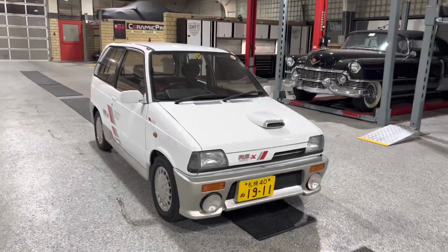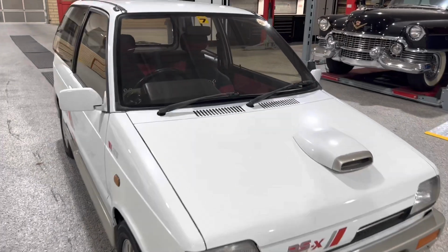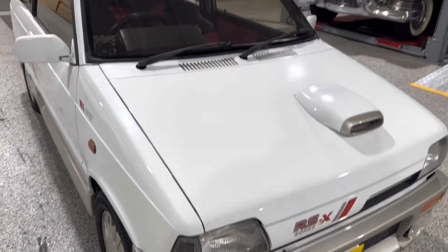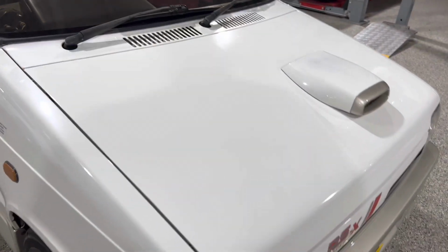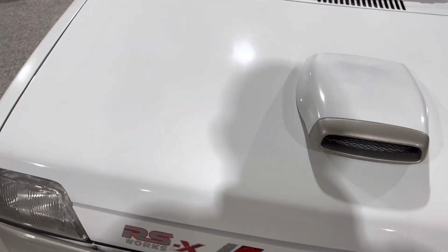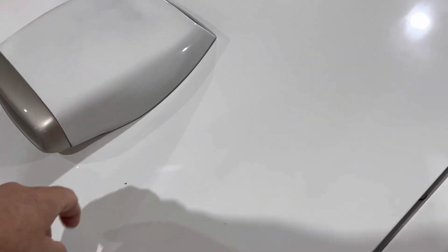So let's kind of zoom in here, and we will kind of cover it. We're not going to get into super detail, although it's pretty clean. I mean, there's going to be lots of little flaws, but let's just check it out. Looking across the hood here, actually the hood is really clean. I don't see anything there. I think that's a bug. Get off of there, bug. And I just greased him there.